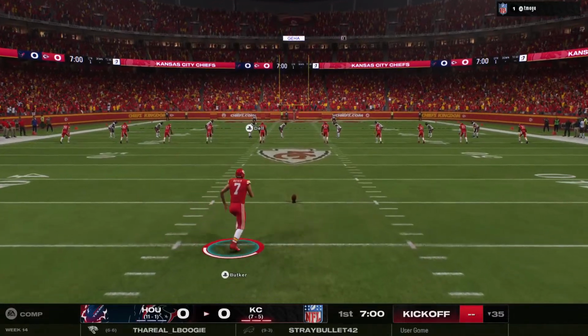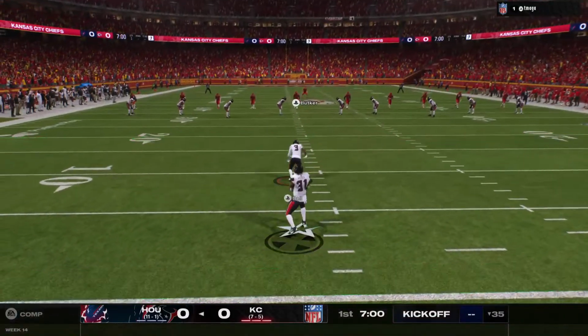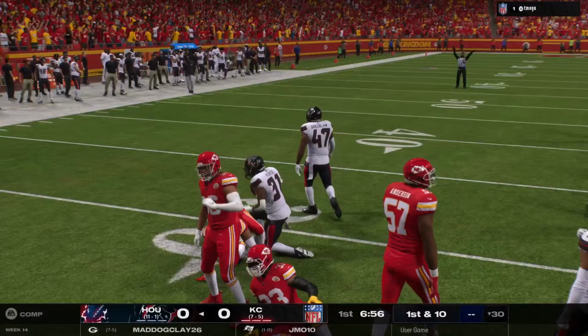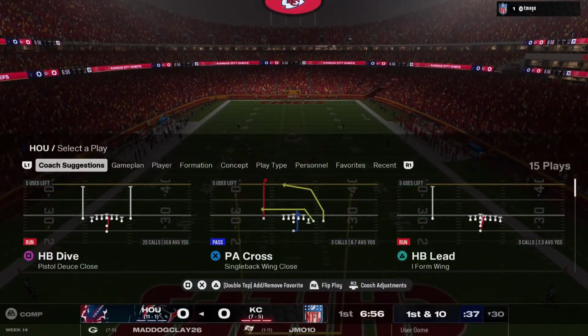Set to go is the kicker, Harrison Butker. And we're off from Arrowhead. Damian Pierce now to return it. And this will give them decent field position. The return gets out to the 30, at their own 30-yard line.